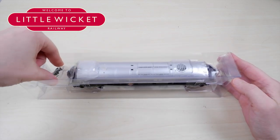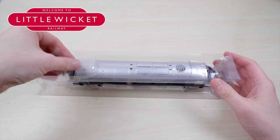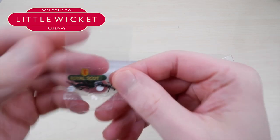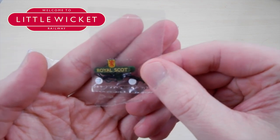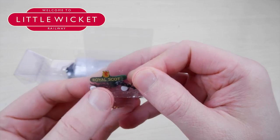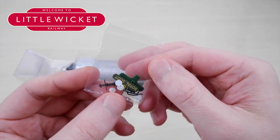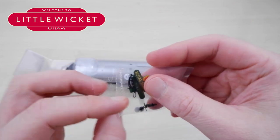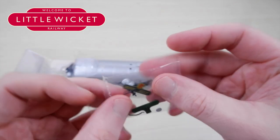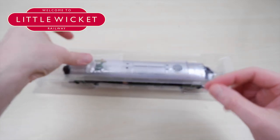On top here, you can see we've got a details pack. Let's take this off. We've got the Royal Scot headboard there. And it looks like some bits and pieces to attach to the buffers. So some couplings and a bit of pipe work. So that's nice that you can turn it into the Royal Scot service.